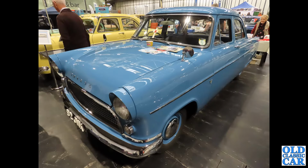Okay, back to Ford Hall, and we have a lovely blue example of the Ford Consul Mark II.